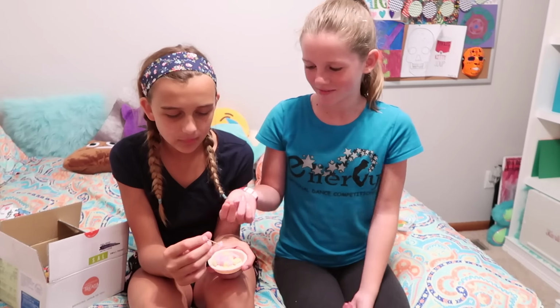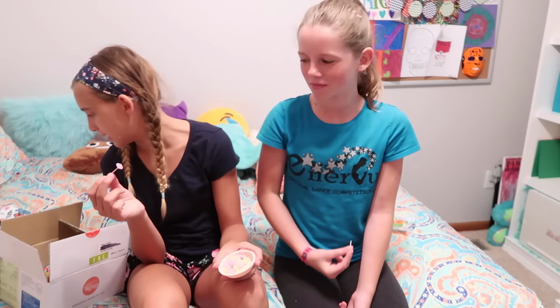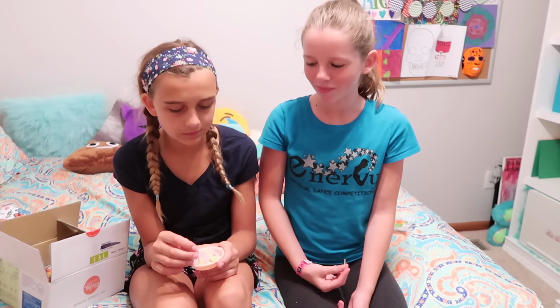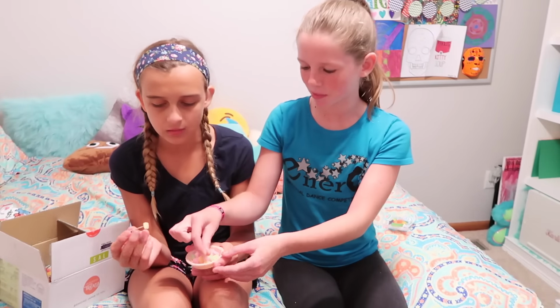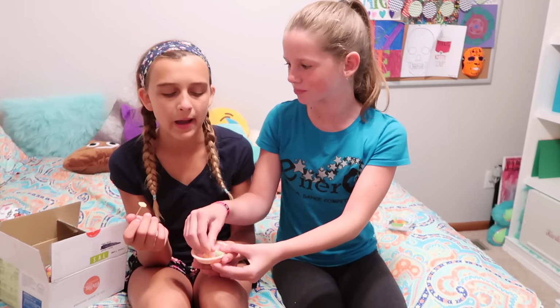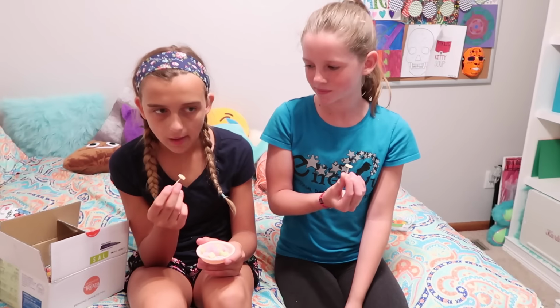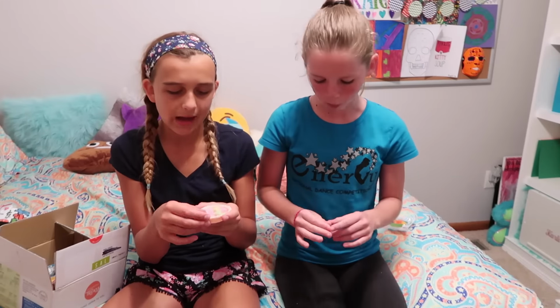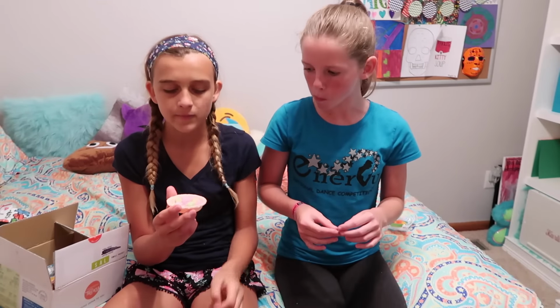Okay. This is probably strawberry. These are good. This is probably pineapple. I don't like pineapple, but oh well. Or lemon. I love lemon. I rate these about 9 out of 10 because these are really, really good.